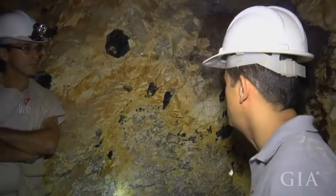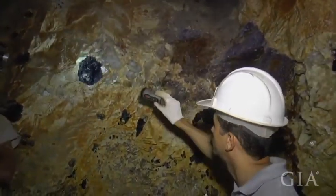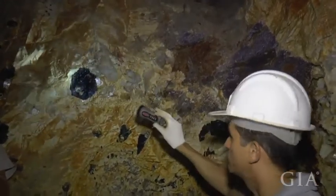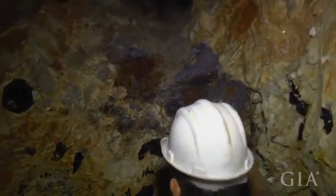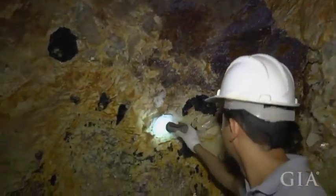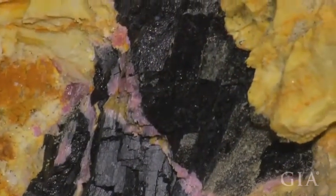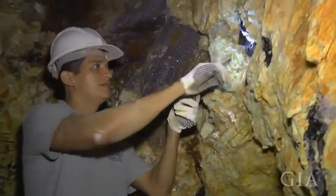You can easily see here the black tourmalines. This is one of the most important things: the lepidolite. And there's also albite here. That's why I say every black tourmaline you have to check. You also see here the pink.